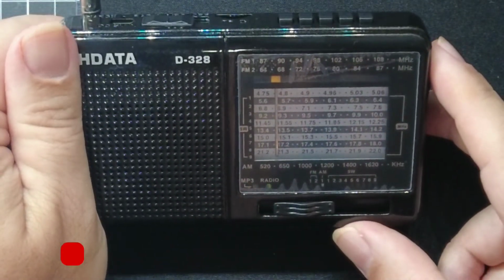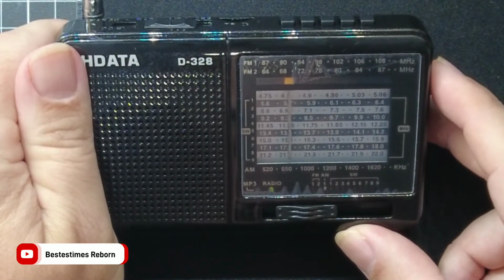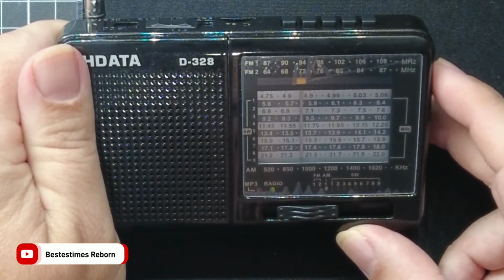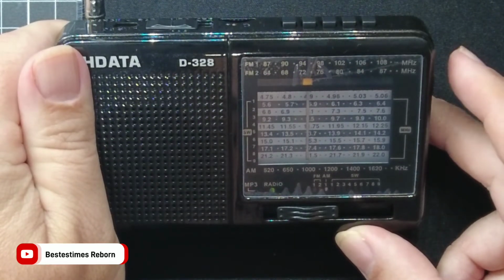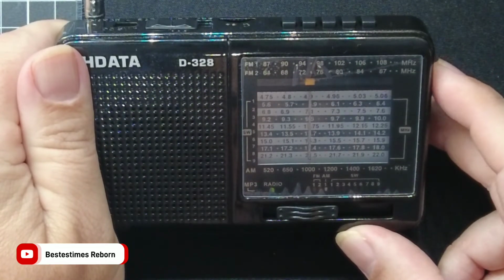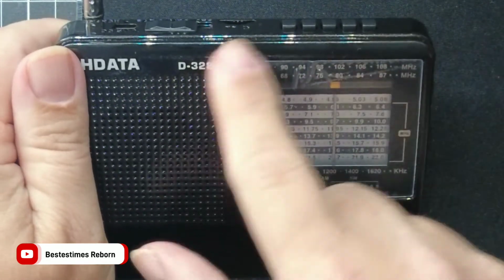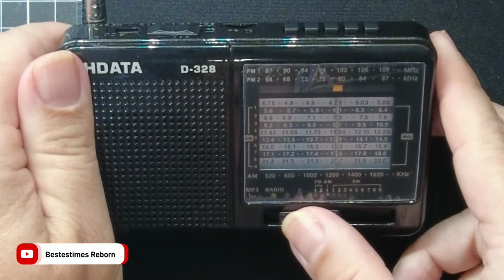Okay. That's AM. AM or MW. It says AM on the radio, but it said MW on the box. Of course, AM's got the built-in ferrite antenna for AM.